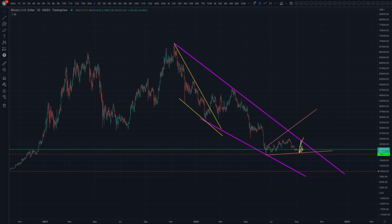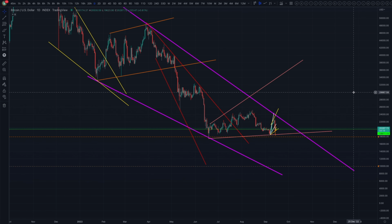We started in this yellow wedge, and we did our 1, 2, 3, 4 break up and out, which kicked us into this orange wedge, which went 1, 2, 3, 4, and then break down, which kicked us into this red wedge, which was 1, 2, 3, 4, hit, and break out. Now at the time, we didn't actually know about this peach wedge. So I'm going to shut this one off.